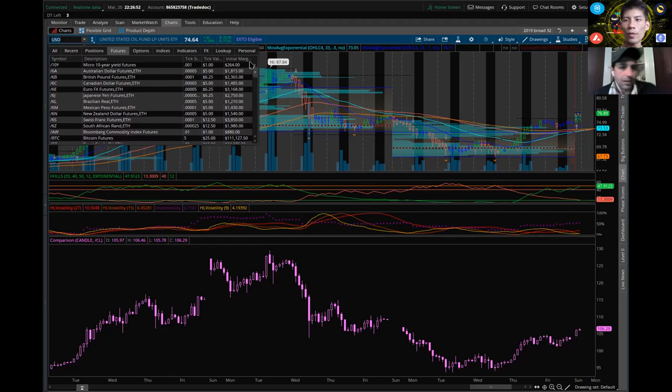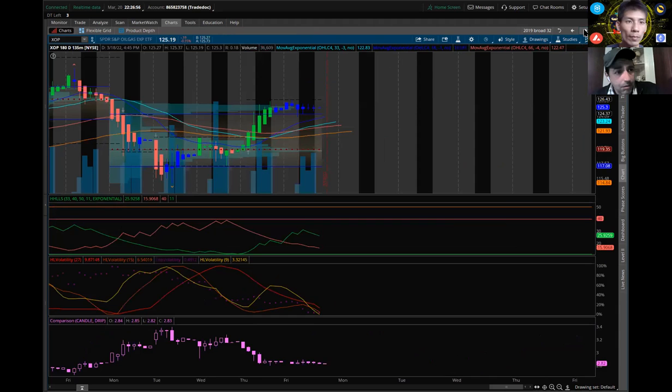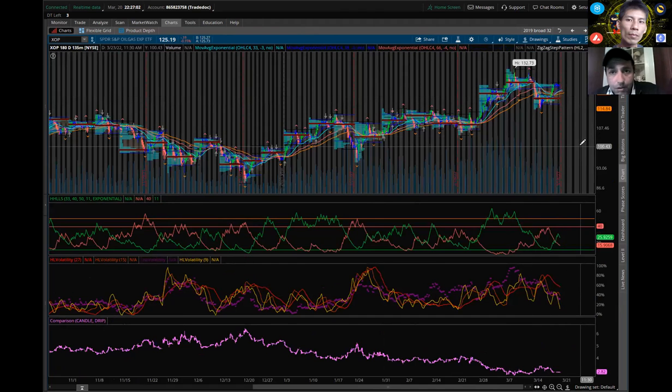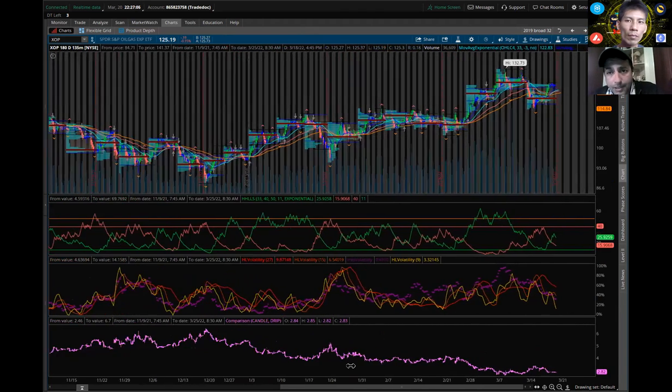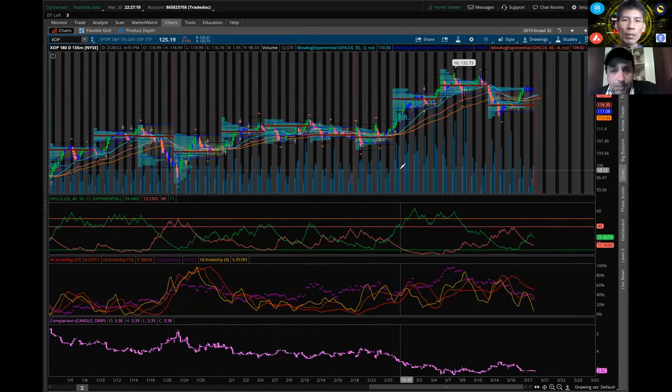Got any other charts to go through? Oh yeah. So this is just the crude oil. Now XOP. XOP is trading at 125. As you know, those are the oil explorers. They're the ones that go out and dig, research, explore for oil. So typically when oil is up, so are the oil explorers, because it's worth it for them to open up new drilling rigs.